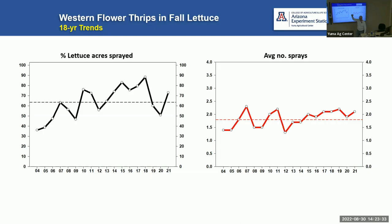And again, I don't know if that's quality standards, that's a shipper deal, I'm not sure. And then it dropped down, but then last year it jumped up again, and I think a lot of this had to do with preventative measures for INSV. Same with the number of sprays.